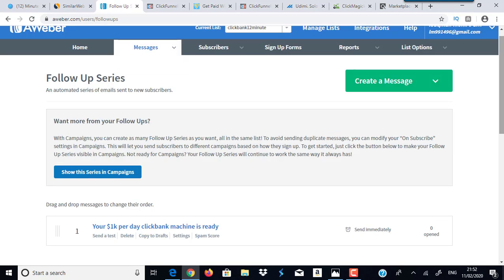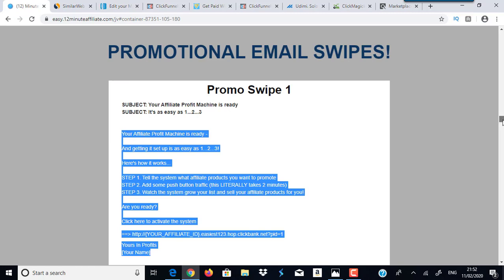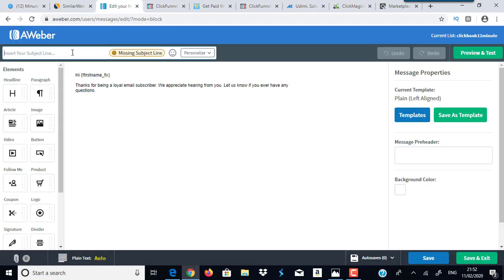So quickly, you're going to write a second email, so you just come back here, create a message, drag and drop email builder, all right? And then you do the same thing again. You're just going to copy this email, also the title, and then make sure you just change the title. So I'm just going to quickly write, are you ready?